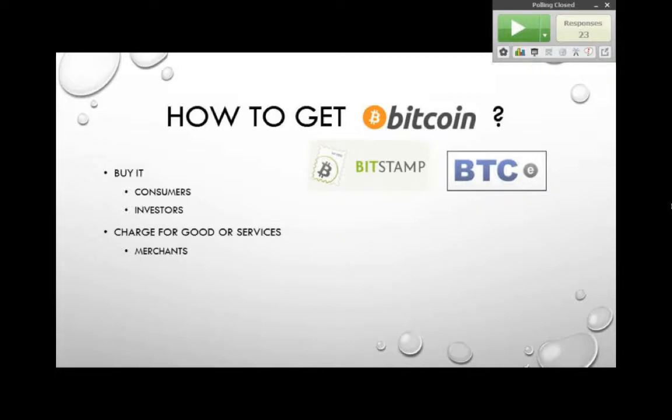Second way is you can become a merchant. You can offer accounting services or sell your old computers, and you can accept Bitcoins from other people through your Bitcoin wallet. And the third way to get Bitcoin is for the power user. Basically, you get Bitcoin for verifying people's transactions. So those are the 3 ways to obtain Bitcoins.